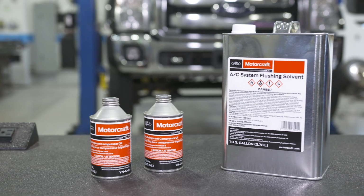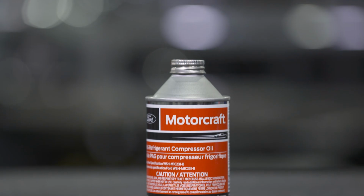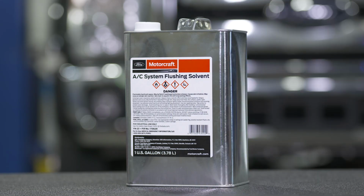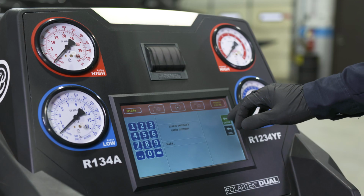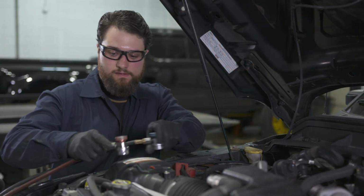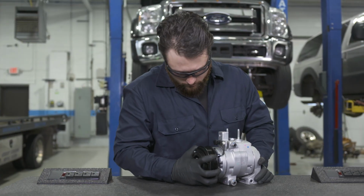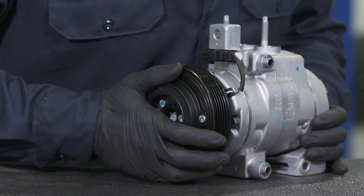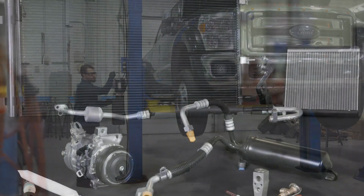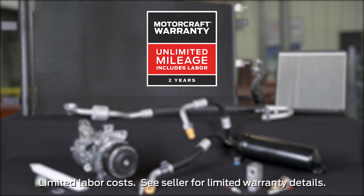Chemicals and lubricants are also very important to system integrity and the complete AC repair. They include compressor oil, solvent, and refrigerant. Remember, Ford Motor Company does not recommend flushing the air conditioning system as a regular maintenance item. Flushing is recommended when the compressor fails due to internal lockup or internal failure. Indicators of failure would be that it seizes or debris is found in the system. When you're choosing parts for all your repairs, remember that Motorcraft parts feature a 2-year unlimited mileage warranty.